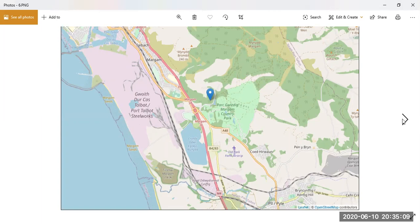Absolutely. So this is actually the last one we're going to do today. This is known as Hen Eglwys Church. Now, we know where Port Talbot is, that smelly place. Hopefully nobody comes from Port Talbot. There's Pyle. Further on down is obviously Porthcawl, and then you've got Bridgend.